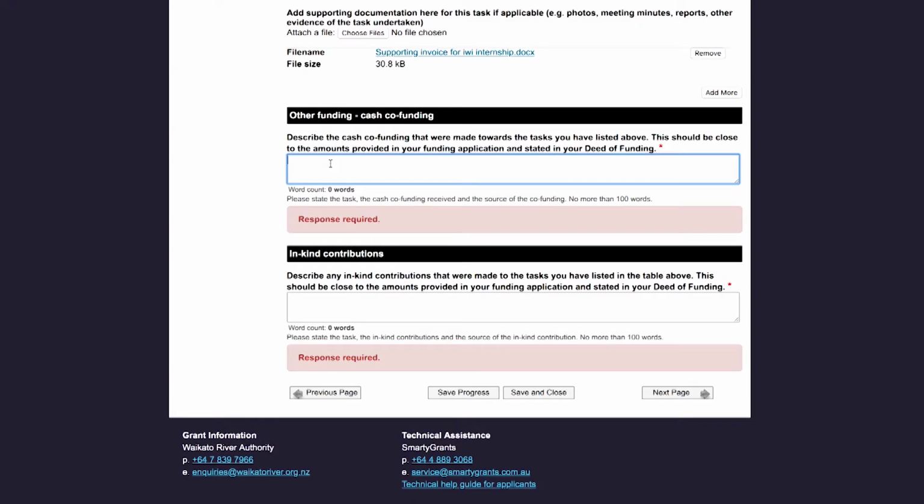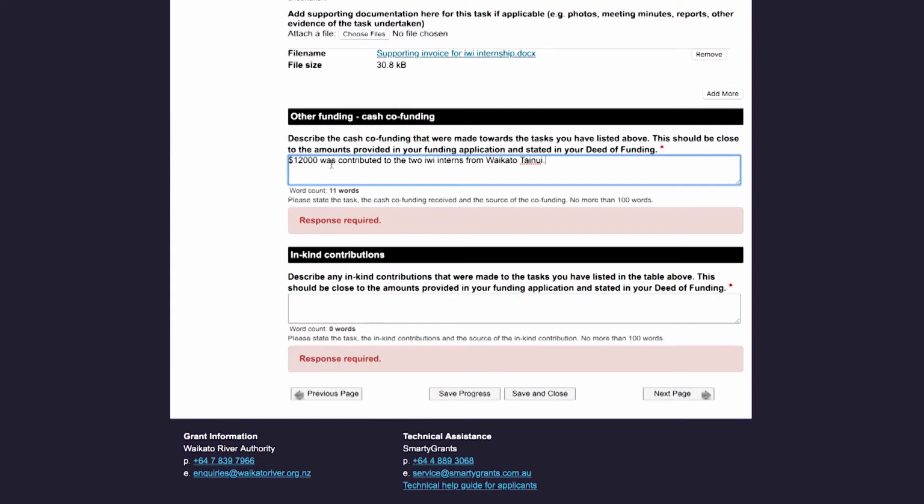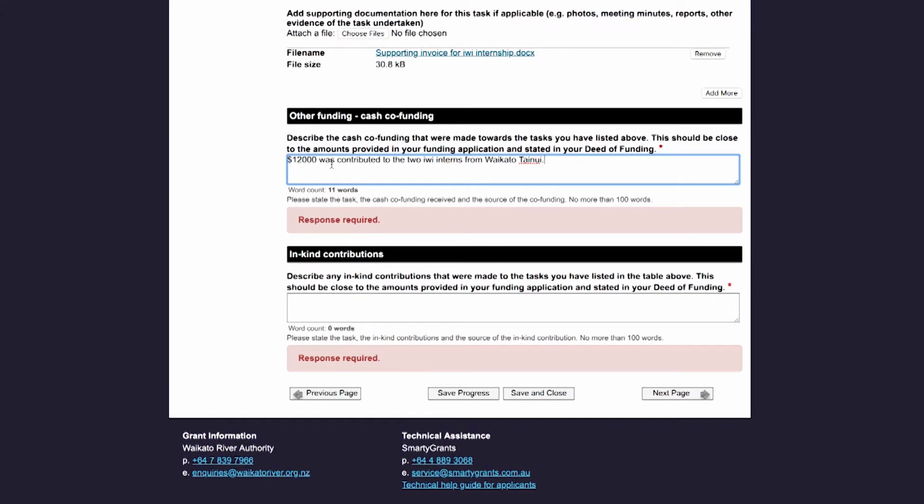The next section is titled Other Funding, Cash Contributions. This is where you talk about the cash contributions that have been made towards the tasks that you've listed above. Refer back to your deed of funding or project plan, as the other funding should really be no less than that stated in your project plan or your deed of funding. In my project, there was a cash contribution made by Waikato Tainui, so I am going to state that $12,000 was contributed to the 2 iwi interns from Waikato Tainui.